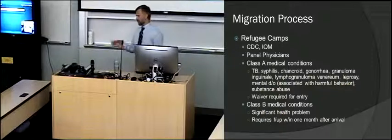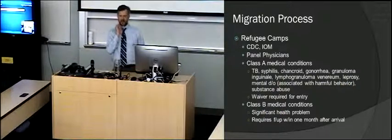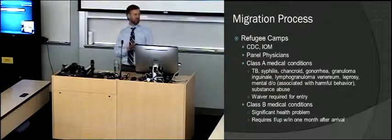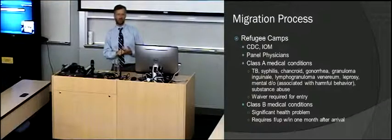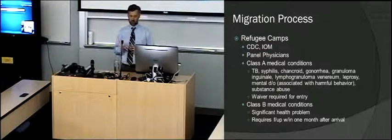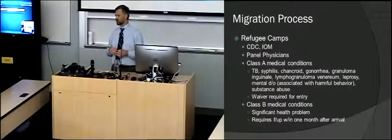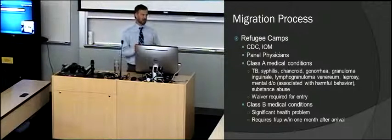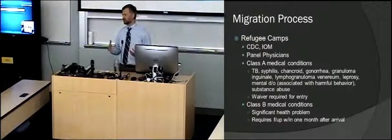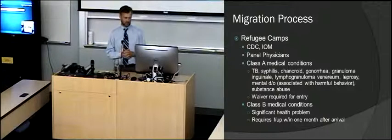Okay, so what about where the rubber meets the road? That's the structure politically overseas. What actually happens? Within the refugee camps, a lot of what is done is organized by both the CDC and the IOM. The IOM is the International Office of Migration. This came out after World War II. The reason this organization came about was because so many people were displaced after World War II. Its role internationally has grown exponentially in the years since, and they are very largely involved in the migration process for refugees worldwide.